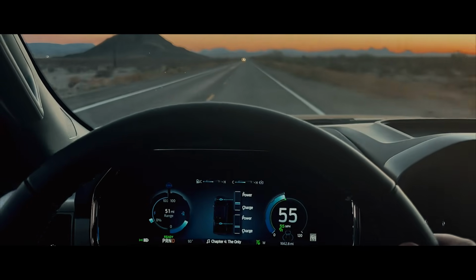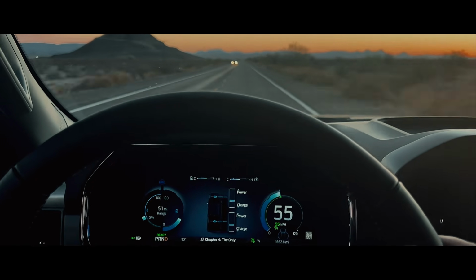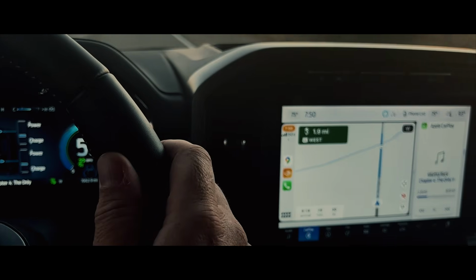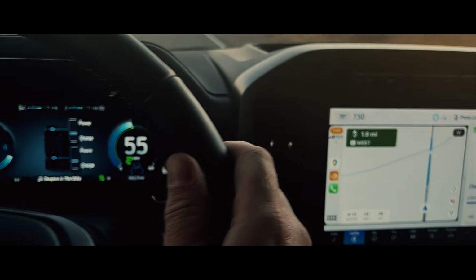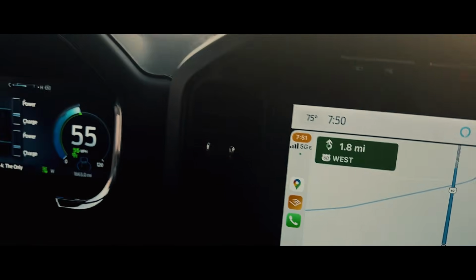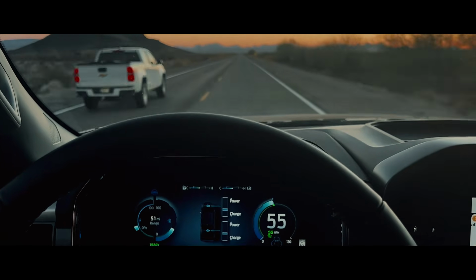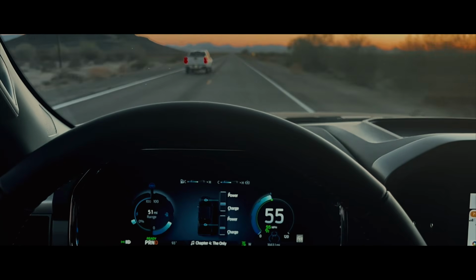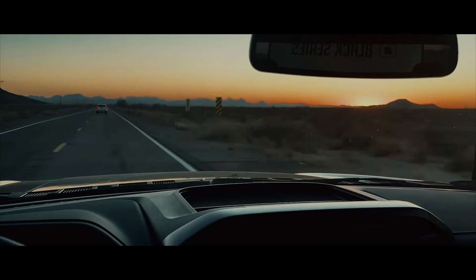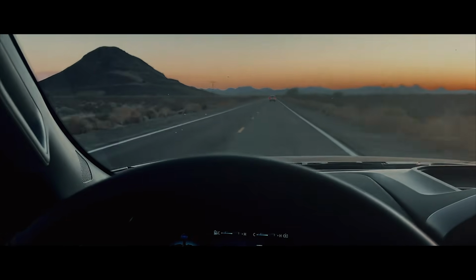All right, so I'm cruising along here on Arizona 60. I've got 51 miles of range, and it shows that I've got 30 miles to the next charging station here, which is awesome. And it is just a beautiful evening. Sun is setting over the mountains. It's just gorgeous. And it's a relaxing, easy drive in this truck.